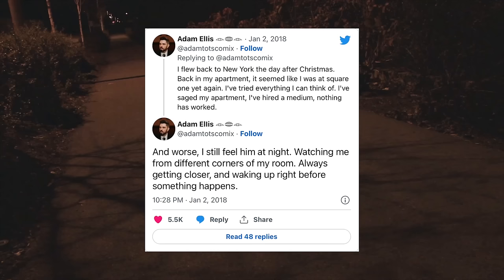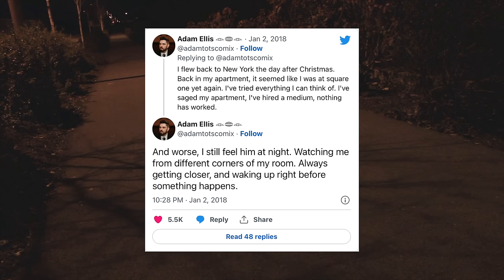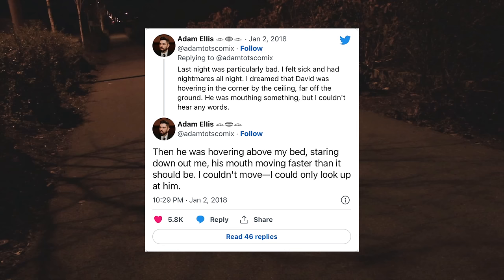At worst, I still feel him at night watching me from different corners of my room, always getting closer and waking up right before something happens. Last night was particularly bad. I felt sick and had nightmares all night. I dreamed that David was hovering in the corner by the ceiling, far off of the ground. He was mouthing something, but I could not hear any words. Then he was hovering over my bed, staring down at me.